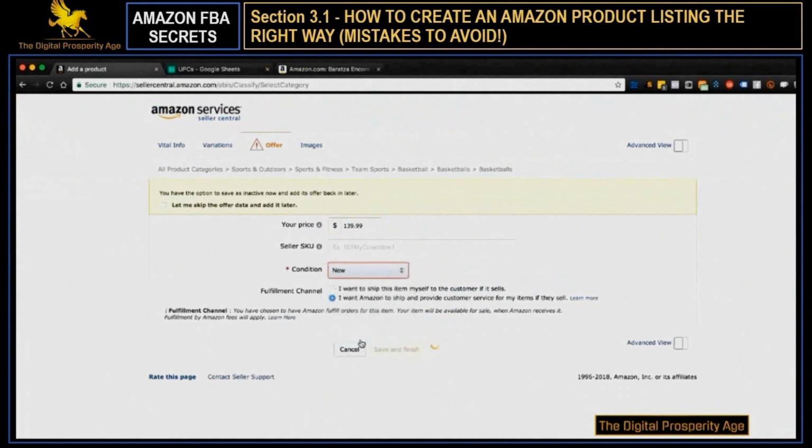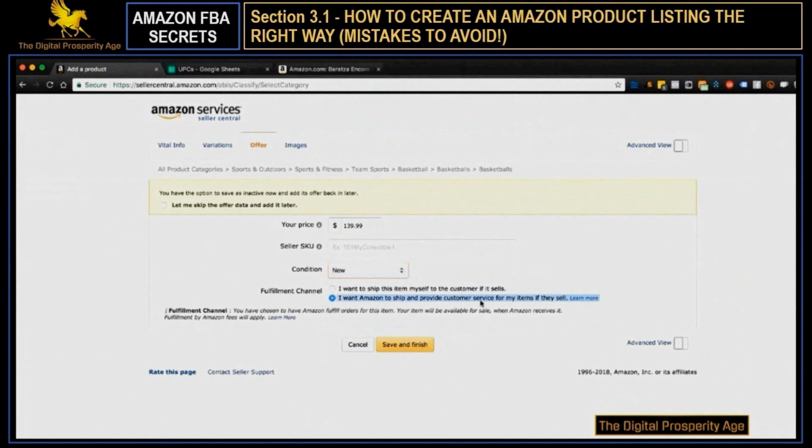And we're going to save it as new. And again, fulfillment channel: I want Amazon to ship and provide customer service for my items if they sell. This basically just means Amazon FBA, fulfilled by Amazon. Images, we're going to leave blank for now because we haven't had those made yet. And we're going to save and finish.